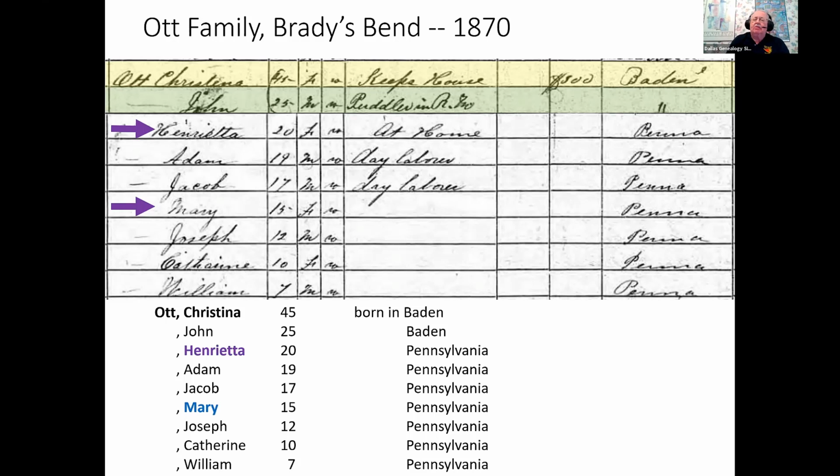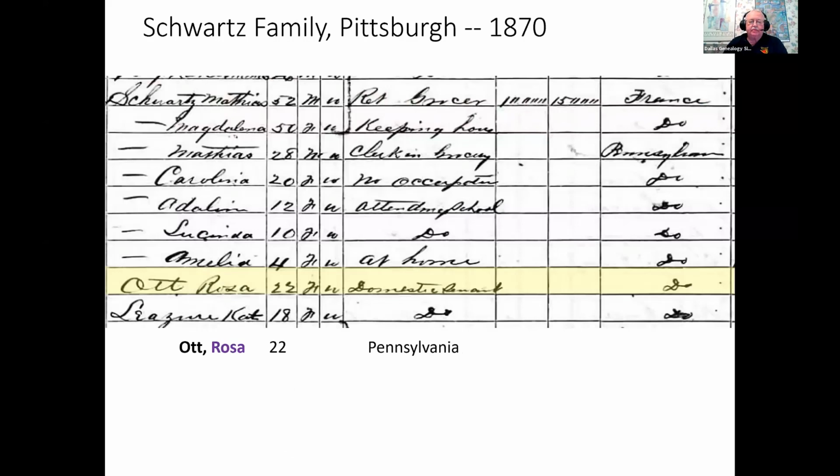And this is in a town called Brady's Bend, which is about 55 miles up the Allegheny River from Pittsburgh. And it's also a little bit of a challenge because the river is the boundary between two counties. So if they just took the ferry across the river, or later when a bridge was built, they could walk across, get married or whatever, and actually be in a different county, which means a different location of records.